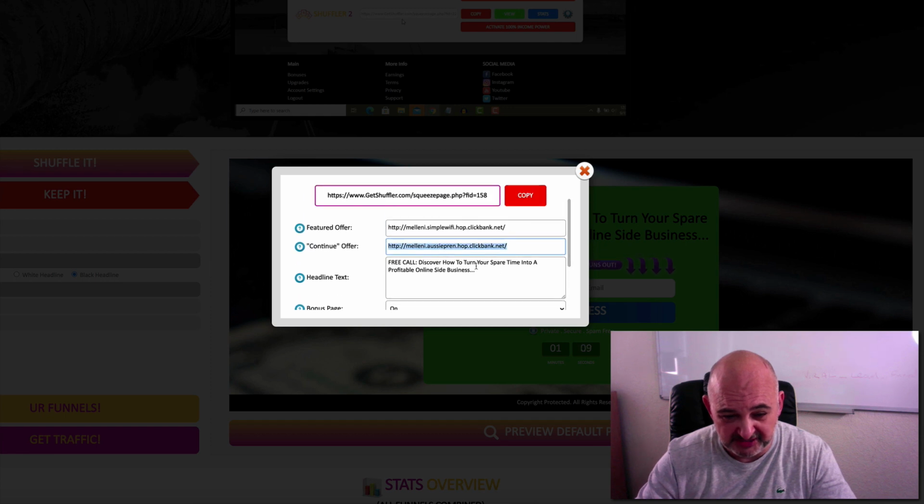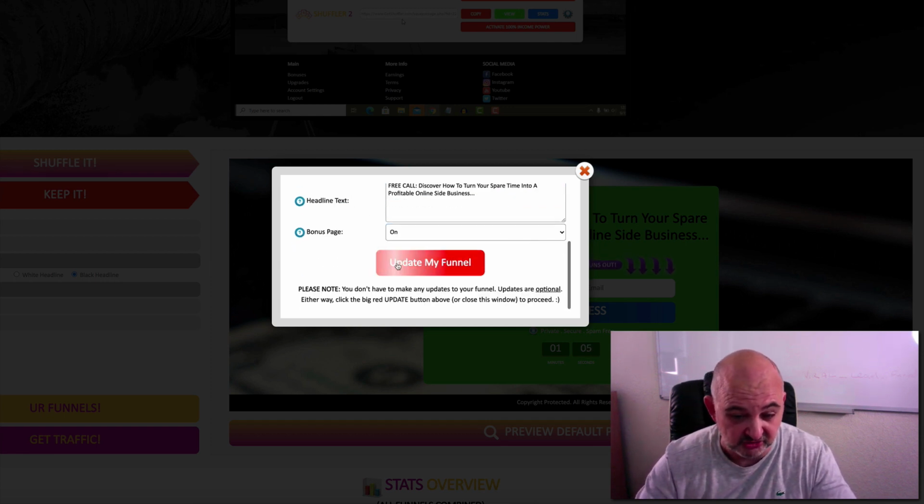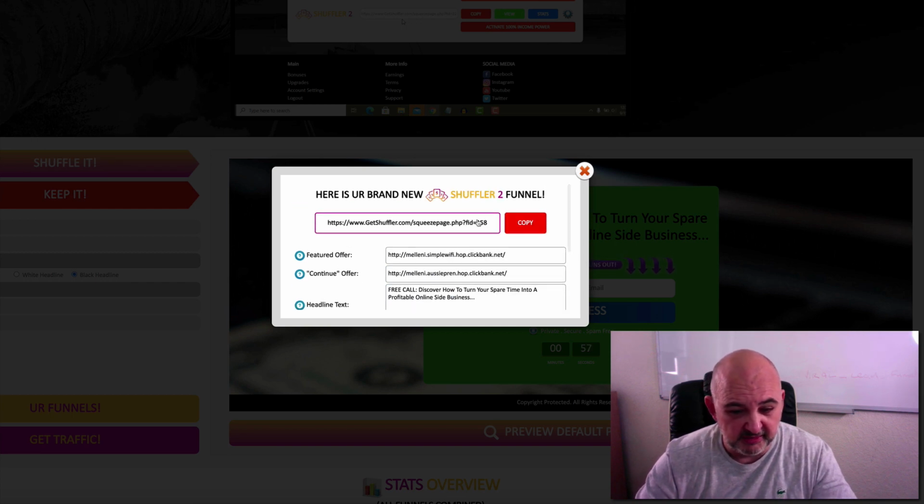So if you want to change this to one of the reseller packs, you just add a link in there, click update my offer, and then that will be updated. If you want to show the bonus page, which I'm going to show you in a moment, you can turn that on or off. Then to use that, just copy. So it's been successfully copied.